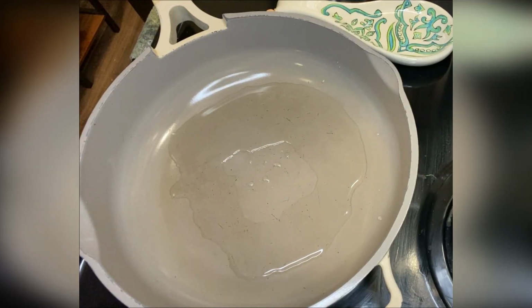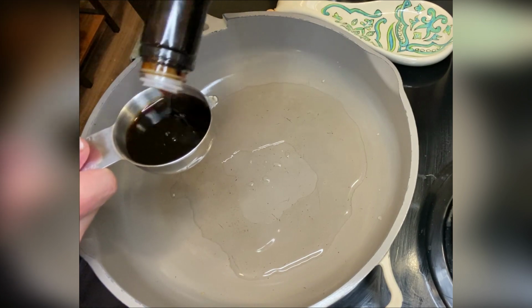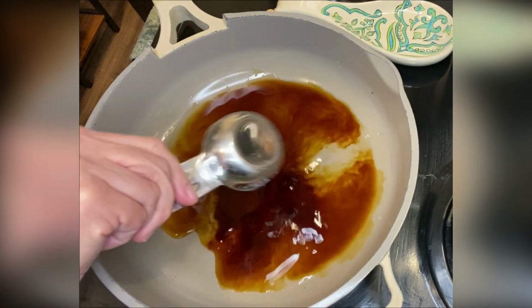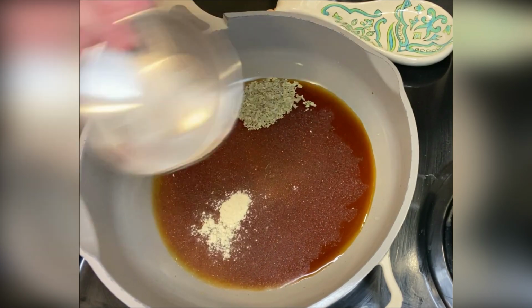So now I'm using water and soy sauce. We're not browning the ground beef, we're not frying it, we're not putting oil in there. It's not like what you would normally do with ground beef. We're actually going to kind of saute it, or I guess, I hate to say boil, but essentially that's kind of what we're going to be doing here. So we're boiling the beef in the soy sauce and the water.